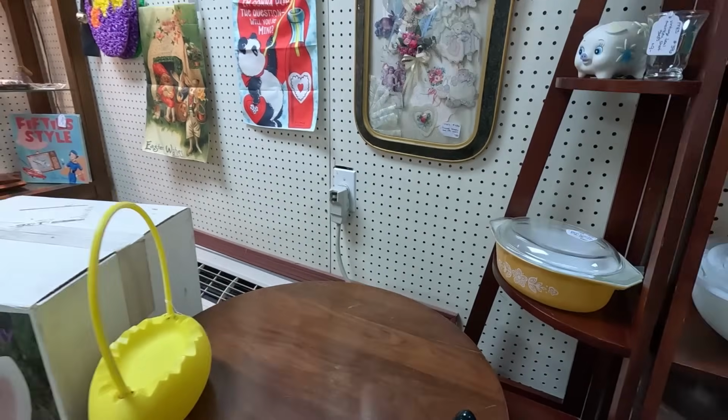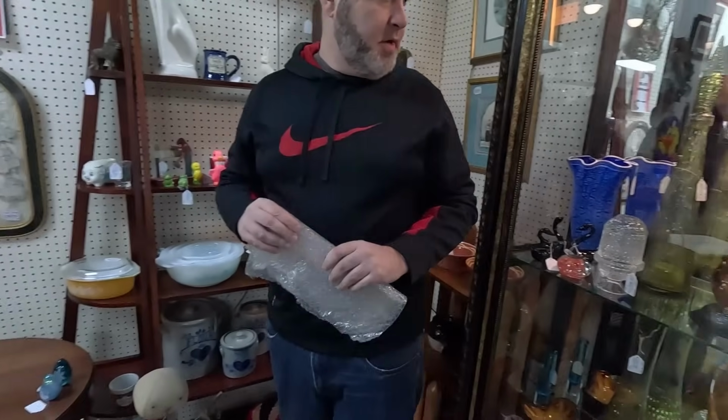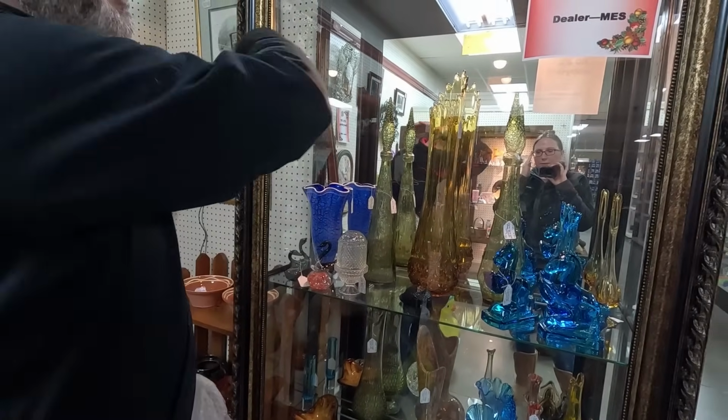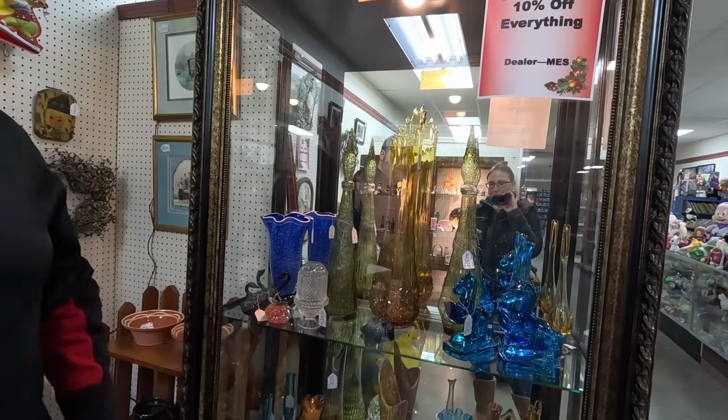All right, so that's pretty much the update for the booth. I still keep saying I need the bigger stuff to disappear so I can put in another shelf. I know, right? Because we can add another shelf in here. I got fairy lamps galore.